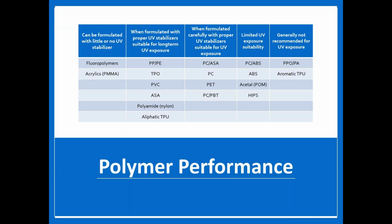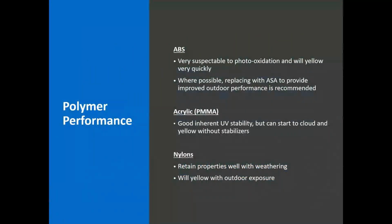So PCABSs, ABSs, really kind of a no-go the vast majority of the time. We really just don't recommend it. It's outside. Acetals, HIPs, PPEs, PPOs, and then aromatic TPUs, which are going to be more standard TPUs. So a little more information on some of the materials.